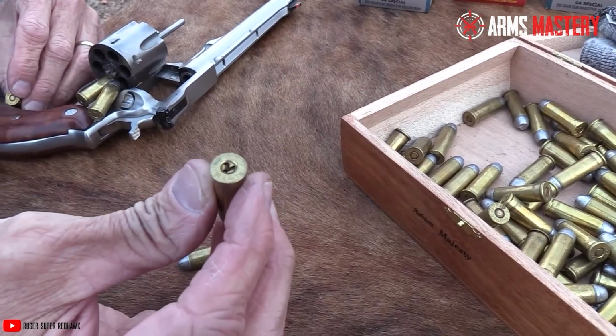Price, approximately $1,129. Key highlights: durable stainless steel construction, 7.5-inch barrel for enhanced long-range accuracy, cushioned grip system to reduce recoil, integral scope mount for easy optics installation, ideal for hunting and rugged outdoor use. With its exceptional durability and thoughtful features, the Ruger Super Red Hawk excels in demanding situations, offering both reliability and performance in the most challenging conditions.